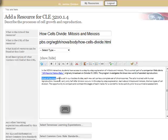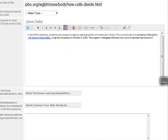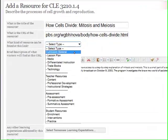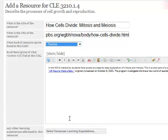And the last thing I need to do, honestly, is just move this one paragraph down here to the bottom. Now, I've got a title, a URL. I need to select what type of resource it is. Actually, it's kind of a student resource. I would call it a practice resource because they actually get to go through and watch mitosis and meiosis and compare them side to side.